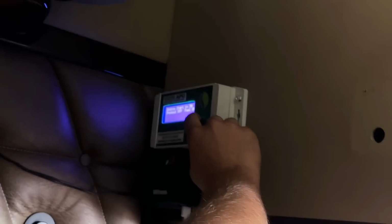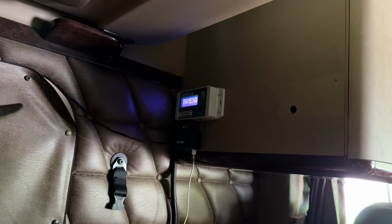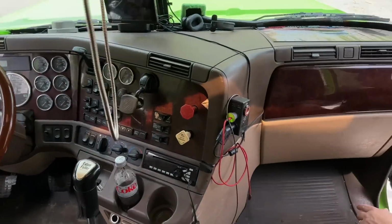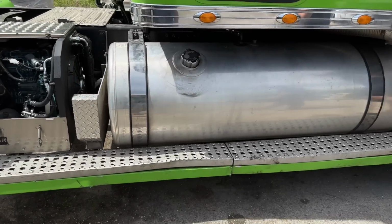Ooh, fancy. And it's got a 24/7 battery monitoring system. So even if you're not running the APU, it monitors the batteries while it sits here. It takes 30 seconds and then it starts up. So as long as that's on, it always keeps the batteries charged.